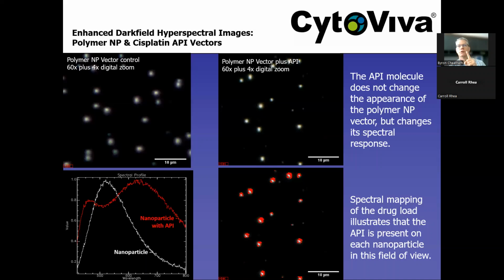Number one, if you're trying to develop these polymer particles with a drug or drug delivery, it can allow you to know very quickly how effective you are at getting the API on the nanoparticles. If I've got 1,000 nanoparticles in a field of view, how many have the API on? 100% or 10%, or what's the number? That's the kind of information that this allows you to get, and it allows you to prove it with an image in a way that's really almost irrefutable.